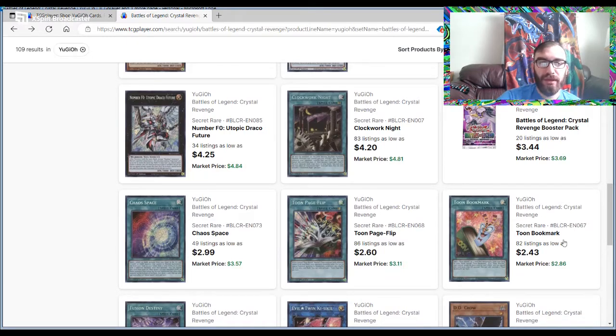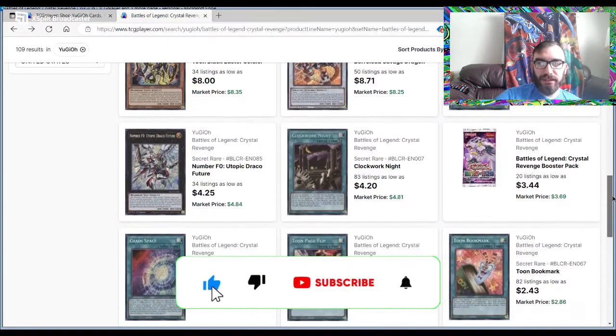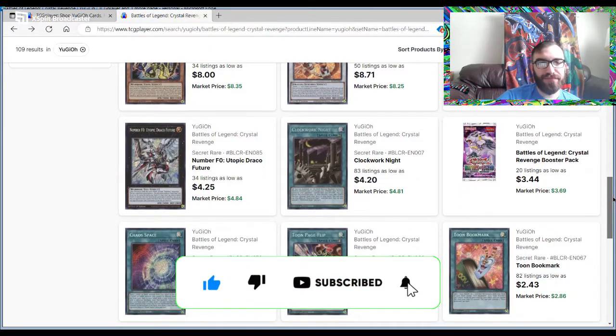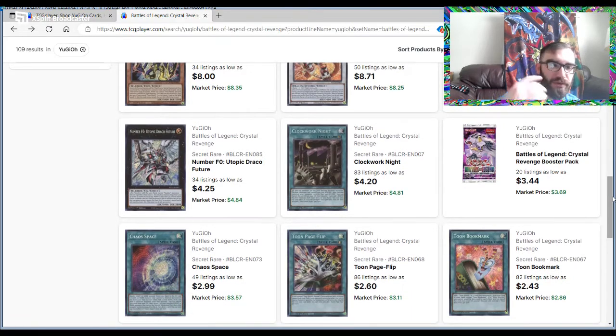Like Dark Magician, Blue-Eyes, Elemental Heroes. You know, that's the first card you think of. Those are the first archetypes you think of when you think of fan favorite archetypes. Regardless of whether or not the decks are good, regardless of whether they're competitive, regardless of whether they are expensive or not expensive, they're going to be worth something, all because there are just so many fans for the archetype, and Toon is like that too.